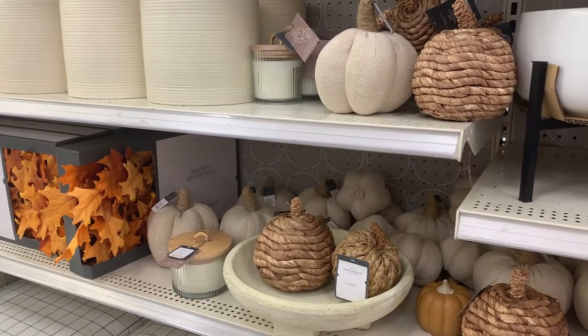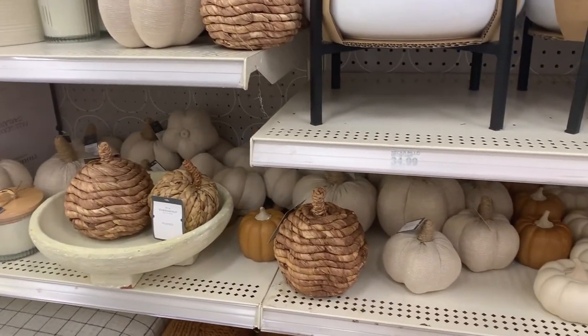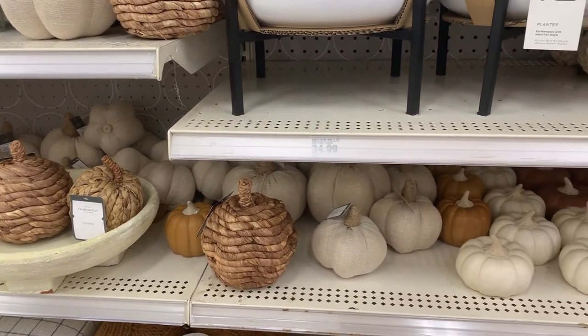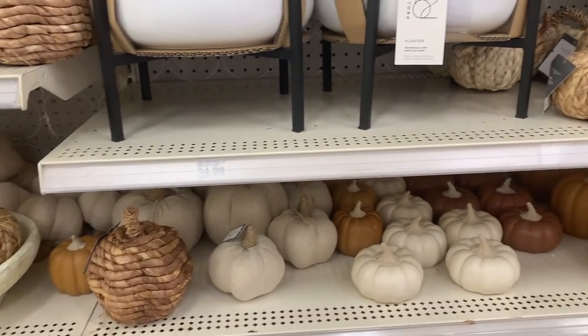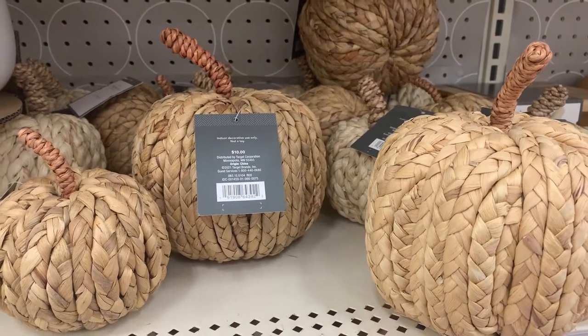But they also had so many vase fillers and pumpkins and just tons of really, really cute little fall decor items. Target is a great place to shop, especially for gifts and things too. They've got things at every price point.